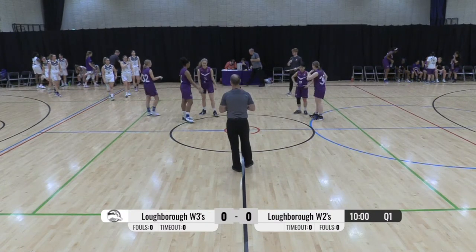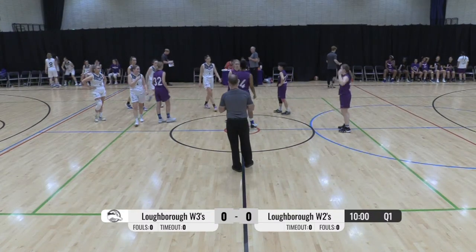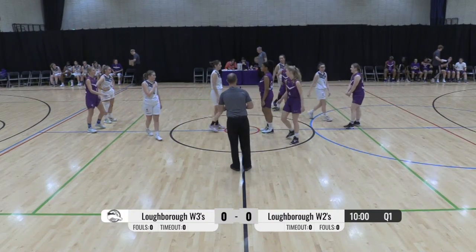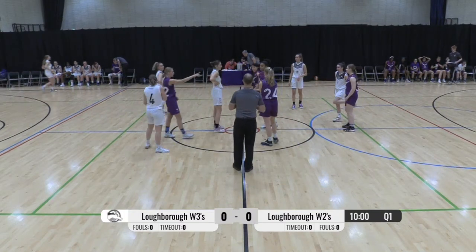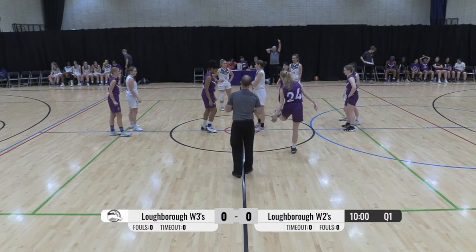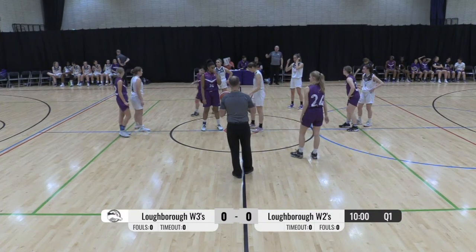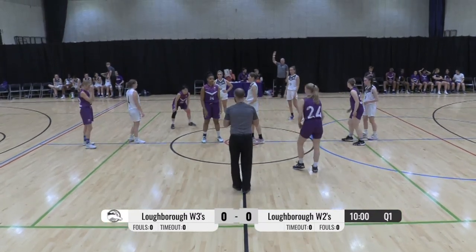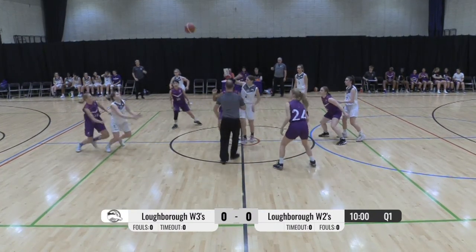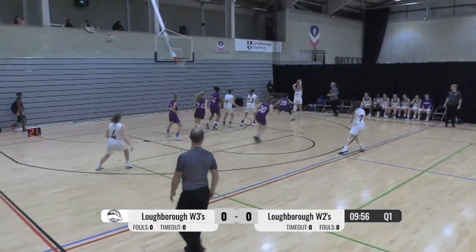Today we have got two of our women's teams, women's 2 versus women's 3. Women's 2 is wearing white today, and women's 3 is wearing purple today. And the ball's tipped to the white team, women's 2. Ball gets passed on the wing.